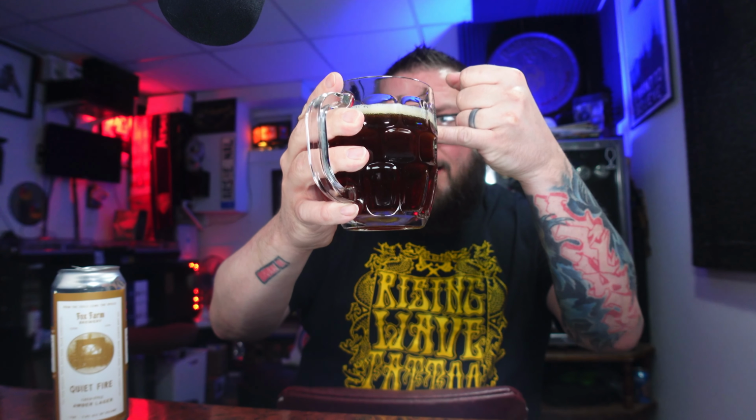But other than that, it's got that clear, crisp clearness that you expect from a nice lager. A half-ish pink finger, just north of khaki in color. It looks the part of a nice malt forward kind of lager. Get a nose.